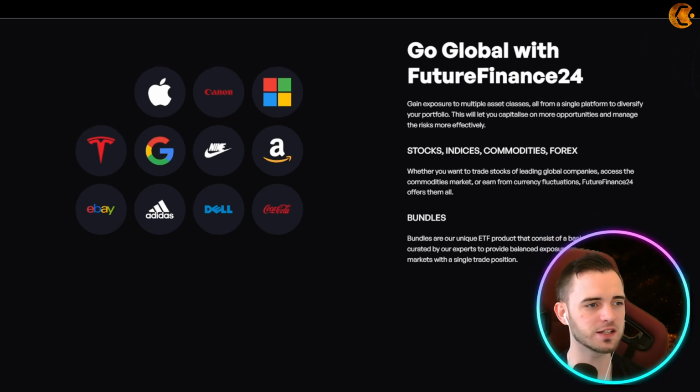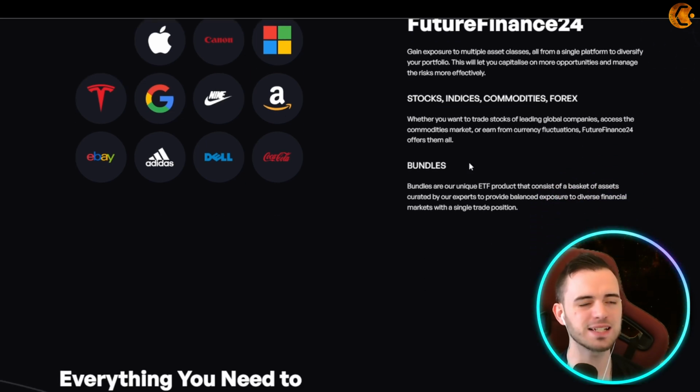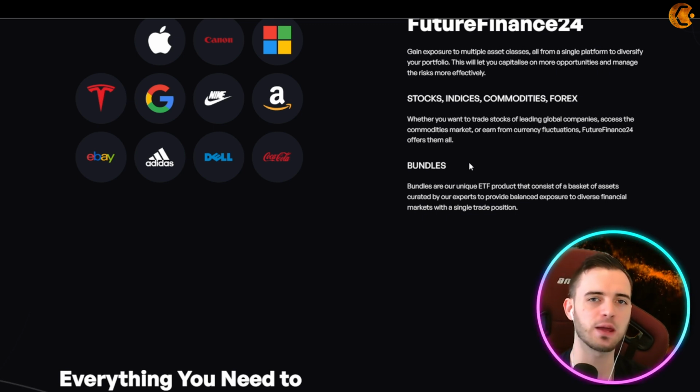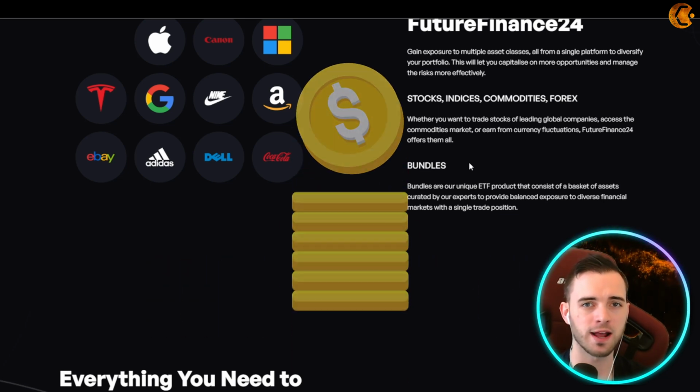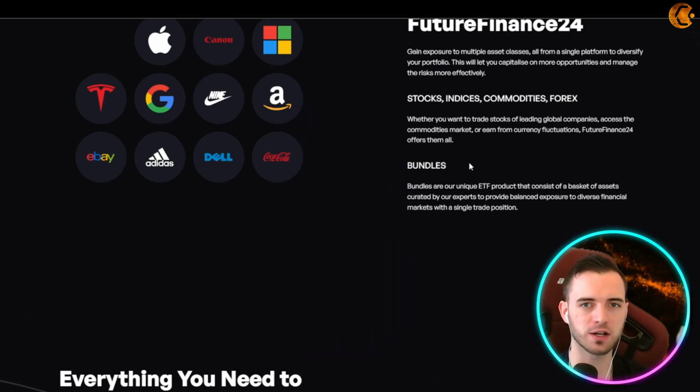Okay, another feature they offer here is called bundles. This is essentially similar to an index. If you don't know what that is, it's where they bundle up a bunch of assets and let you trade that bundle in itself, right? So let's just say they bundled all the top crypto assets together and named it crypto as the bundle, right? You could long that bundle and it would long all of those assets at the same time, right?